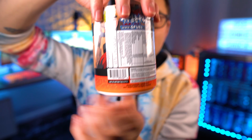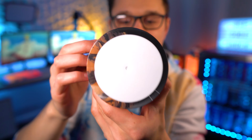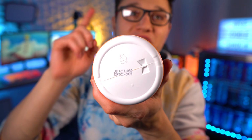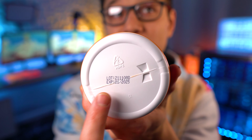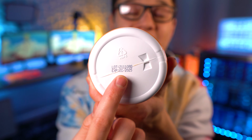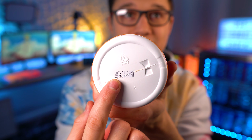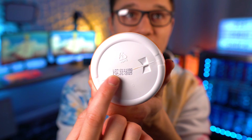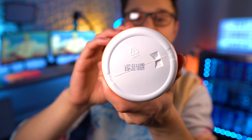There you go. And then there's also the text here. And we've got the top, and we've got the bottom, the first new tub to be produced in 2022. So GFUEL tubs usually last for exactly 3 years, if you did not know. So this one says expires in 01 of 2025. So that means this tub was made in January. So it's a very brand new tub.